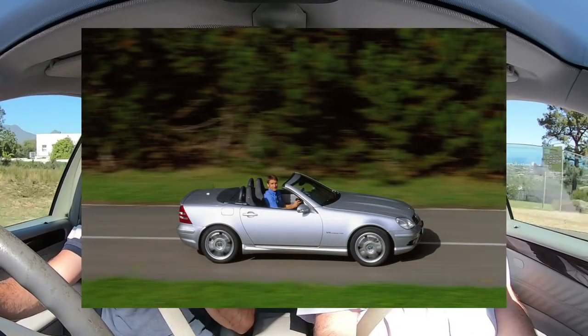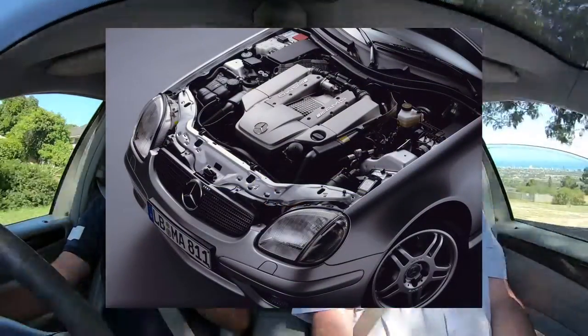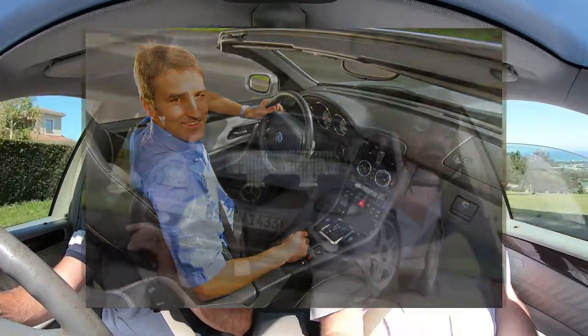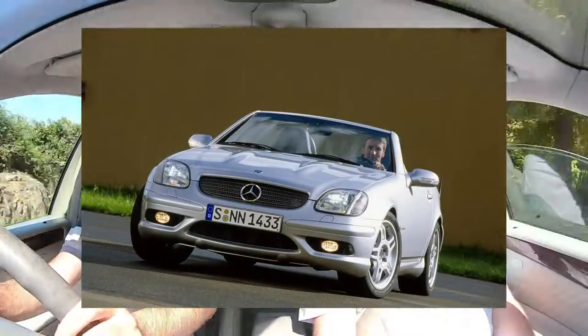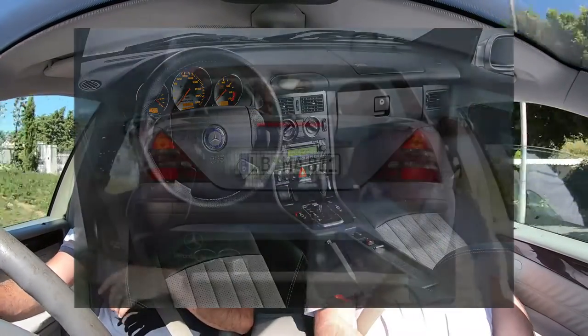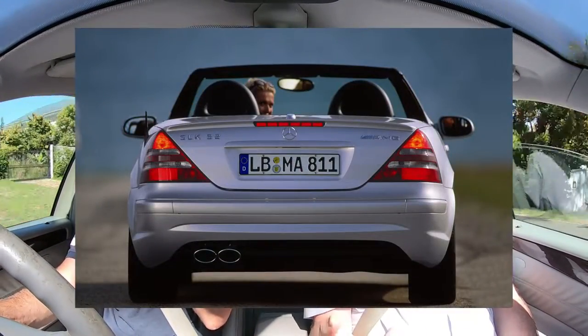But I think an R170 SLK with a supercharged 3.2 litre V6 is a very, very naughty combination. And that car will constantly get you into trouble. Nice car. Because you've got the same power as a C32, but it's got less weight. I had the C280 straight six, W202.